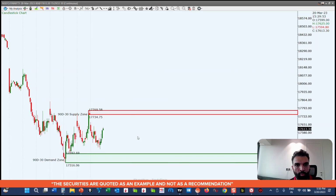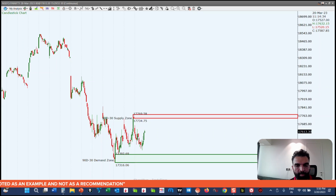Let's move on to a slightly bigger picture. Again, Nifty is likely to get more bullish once price closes above this level and starts trading to the upside. Then on the upside, you have a few barriers here, but we'll talk about them when those levels are actually met. So right now, this is going to be a range of 17,734-769 to 17,392-316.